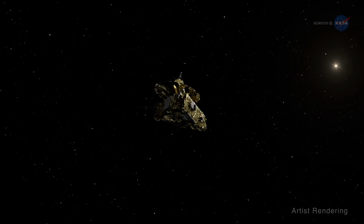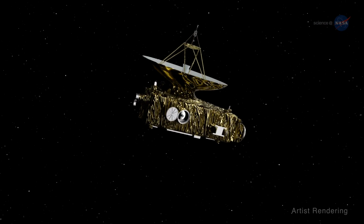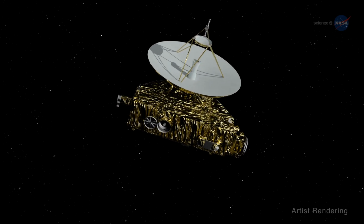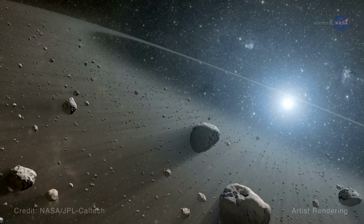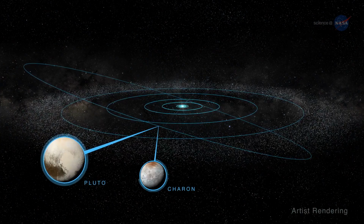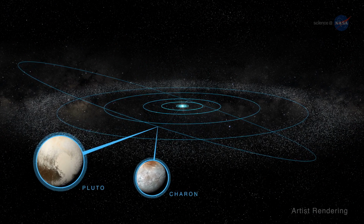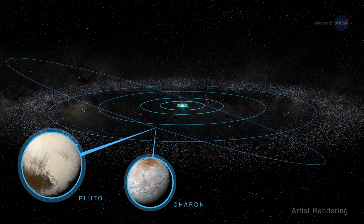New Horizons is a grand piano-sized spacecraft that was launched back in 2006 with the undertaking of exploring the Kuiper Belt, that donut-shaped disk of space that begins just beyond the orbit of Neptune. Dwarf planet Pluto and its largest moon Charon reside in the Kuiper Belt, as do over 100,000 KBOs.